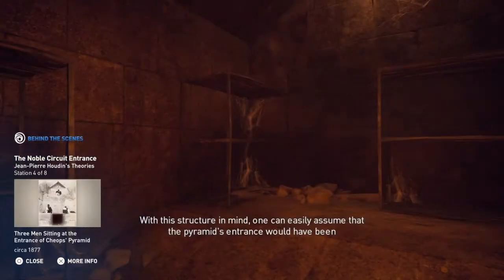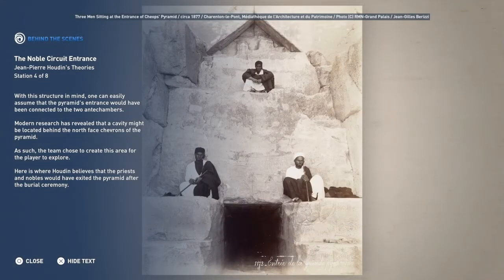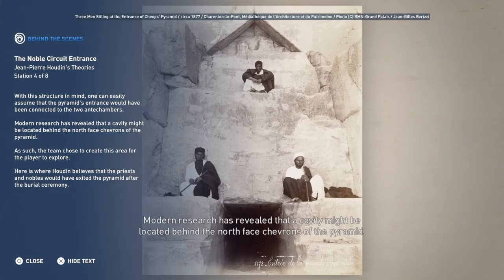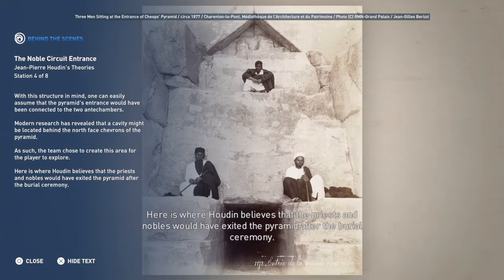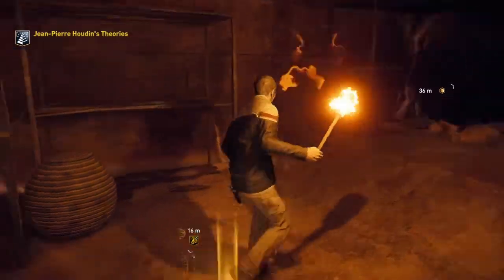With this structure in mind, one can easily assume that the pyramid's entrance would have been connected to the 2 antechambers. Modern research has revealed that a cavity might be located behind the north face chevrons of the pyramid. As such, the team chose to create this area for the player to explore. Here is where Houdin believes that the priests and nobles would have exited the pyramid after the burial ceremony.